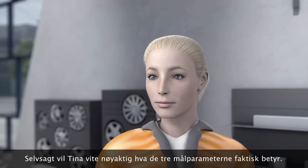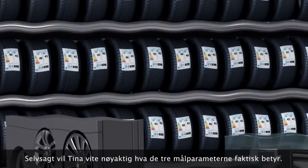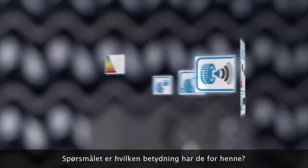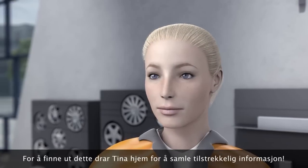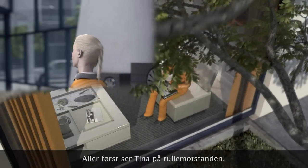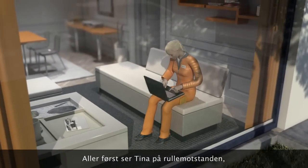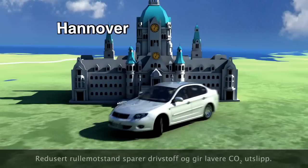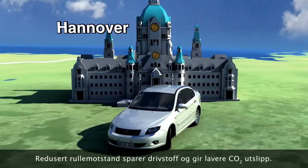Of course, Tina also wants to know exactly what the individual points mean. The question is, what impact do the individual points have? To find this out, Tina makes her way home to gather information. First of all, Tina looks at the energy efficiency of the tyre, or the influence on her vehicle's fuel consumption. Reducing the rolling resistance always saves fuel, and with it, CO2 emissions.